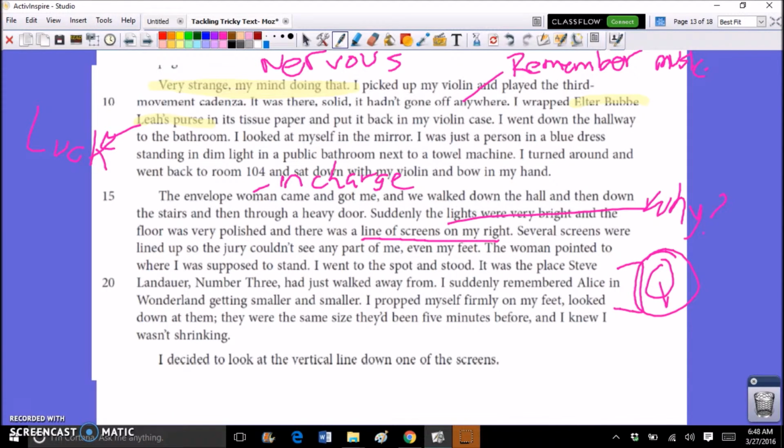I propped myself firmly on my feet, looked down at them. They were the same size they'd been 5 minutes before, and I knew I wasn't shrinking. Of course she's not shrinking. I know it's a reference, an allusion to Alice in Wonderland. Why would she be thinking of Alice in Wonderland getting smaller and smaller? All right, well, I'm going to put myself in her shoes. If I was her and I was about to compete and I was nervous, and I felt like I was getting smaller and smaller, it would probably be because I was scared.